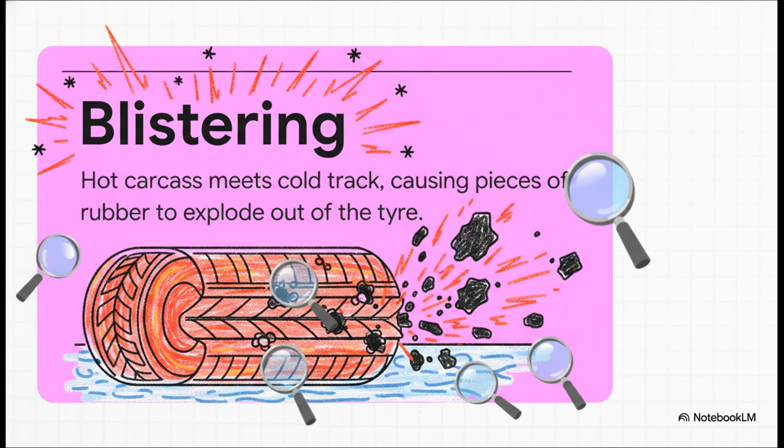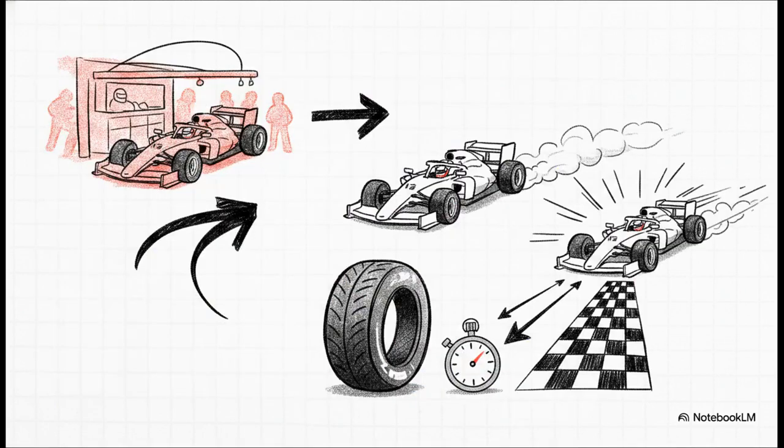Then you've got blistering, which is literally the exact opposite of graining. This is when the internal heat of the tire gets incredibly high, but the track surface itself is cold. That trapped internal heat basically explodes outwards, blowing chunks of rubber right out of the tire and leaving these visible craters and holes.